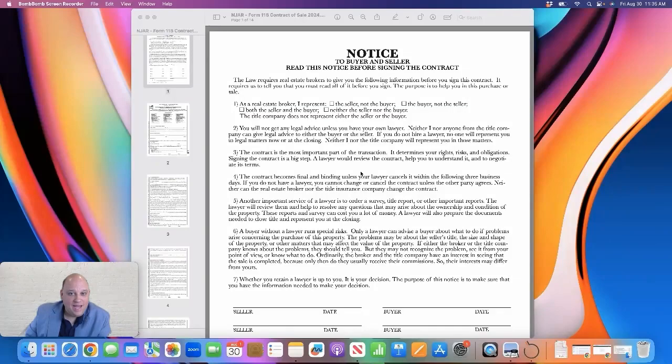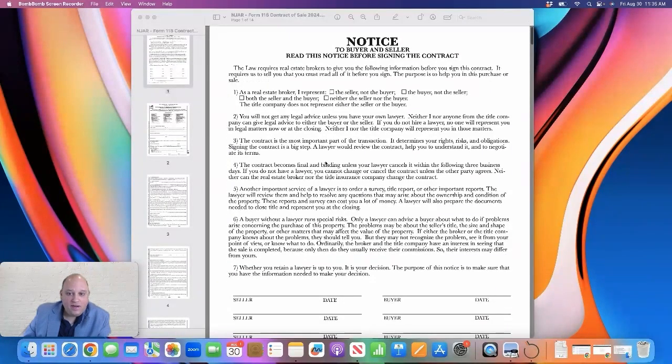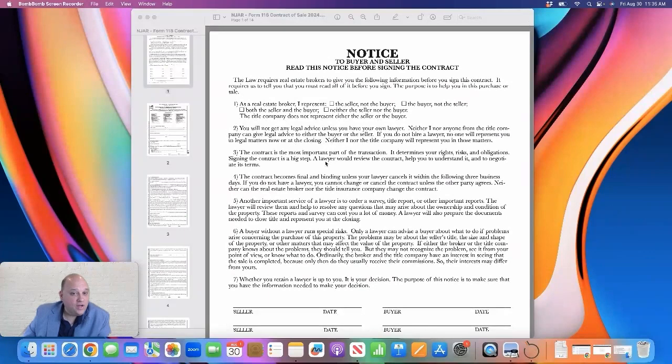Once a seller accepts an offer to sell their property, the next step is to sign a contract. On my screen here is the standard form contract that we use in New Jersey. It is sometimes called the NAJAR contract, the New Jersey Association of Realtors contract. It's about 13, 14 pages, and I'm going to review it with you right now. Linked down below is a sample of the contract if you want to review it.